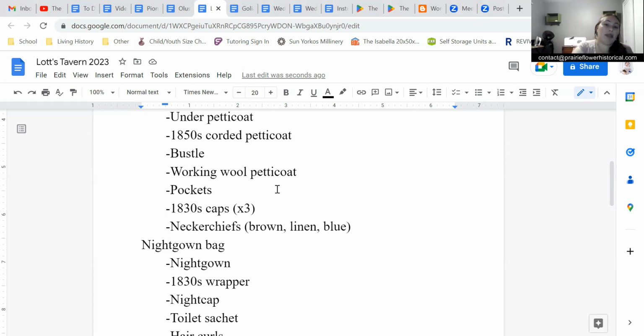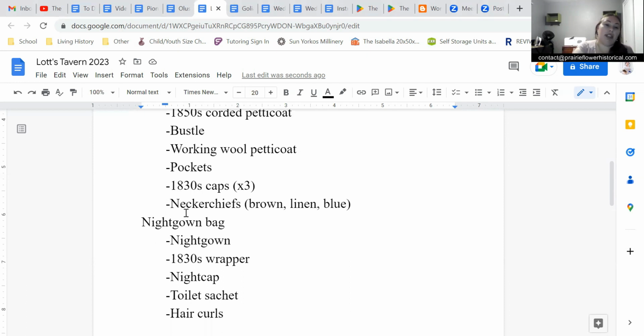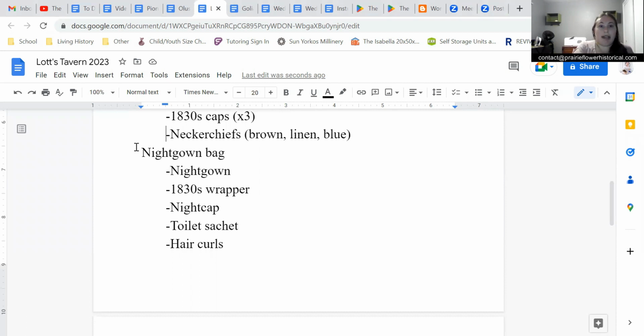Pockets, caps, I'm going to bring 3 of them. Neckerchiefs, I don't know why I'm bringing 3 of them, but I'm bringing 3 of them. And then, of course, the next bag basically is my nightgown bag, patterned from the Workwoman's Guide, which has a nightgown bag in it. So I'm bringing my nightgown in it. I'm bringing my 1830s wrapper in it, which I need to find because I have no idea where that is right now. I'm bringing my nightcap.